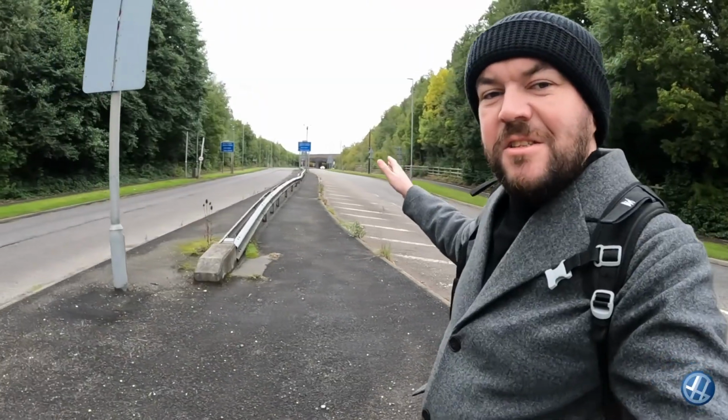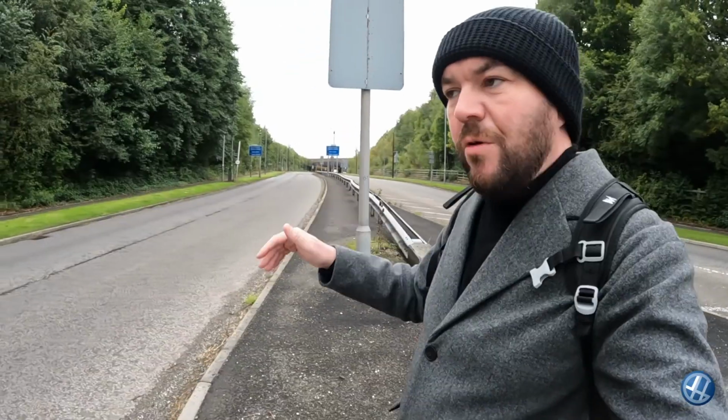It's only about 4 miles that we're going to do today. We're going to start by walking up past the airport's fire station. In the distance here you can see the tunnels that go under the two runways of Manchester Airport, both of which I believe are in use today.